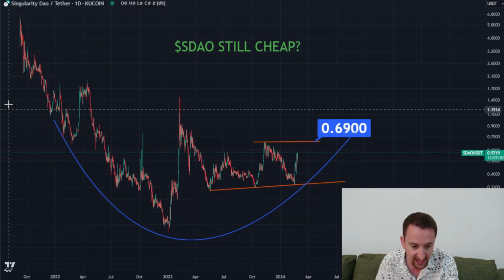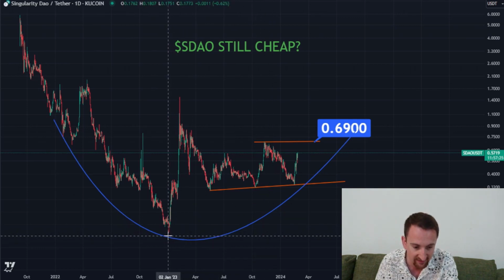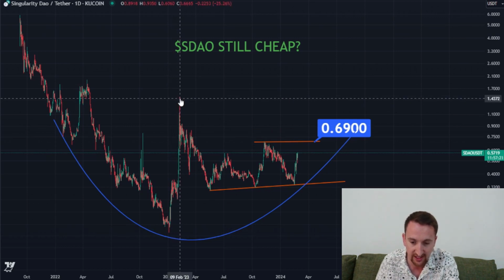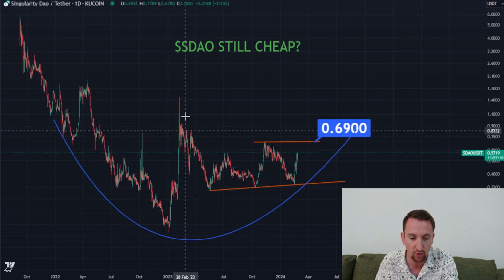Again, you can see, just put the cup in. The tide is potentially turning here, especially if this is a historic low down in January '23. We know this had an explosive move. There was a big 10x pump here. We knew that was going to cool off, and then it dropped.